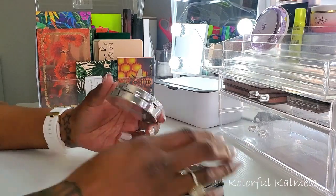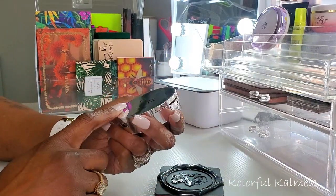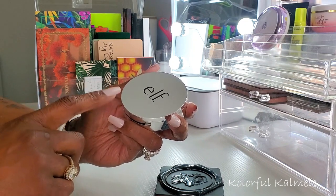And then for setting powders, this is actually a finishing powder, this e.l.f. pressed powder.